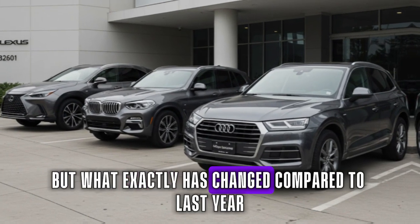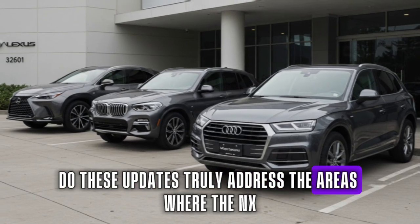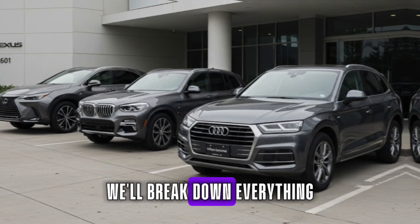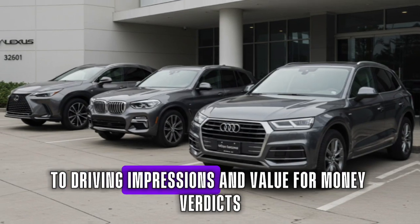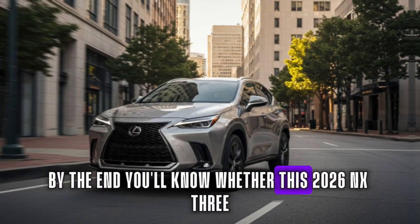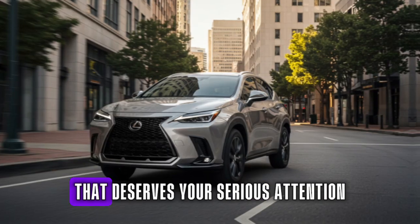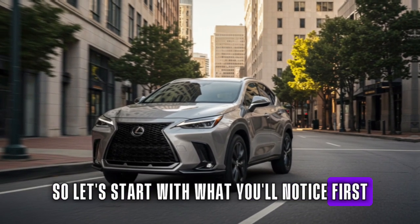But what exactly has changed compared to last year? And do these updates truly address the areas where the NX has typically lagged behind? That's what we're putting to the test today. Over the next few minutes, we'll break down everything from design tweaks and interior upgrades to driving impressions and value-for-money verdicts. By the end, you'll know whether this 2026 NX 350 is just a polished version of the old lineup, or a real game-changer that deserves your serious attention. So, let's start with what you'll notice first: the design.